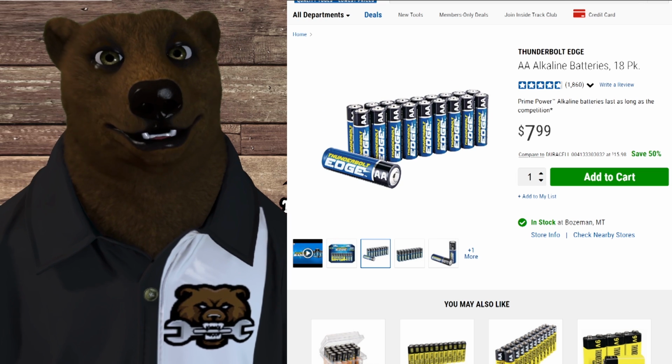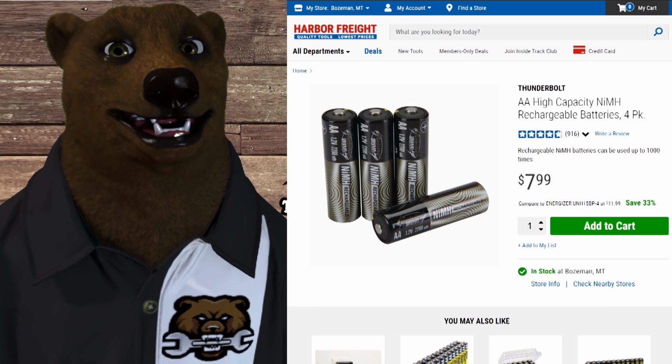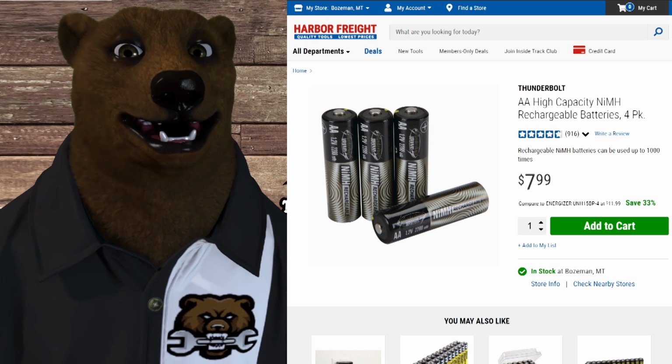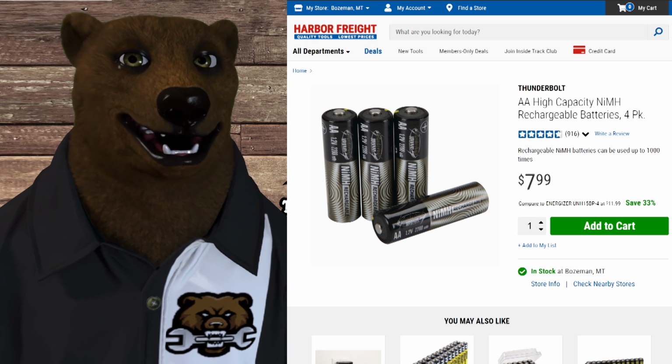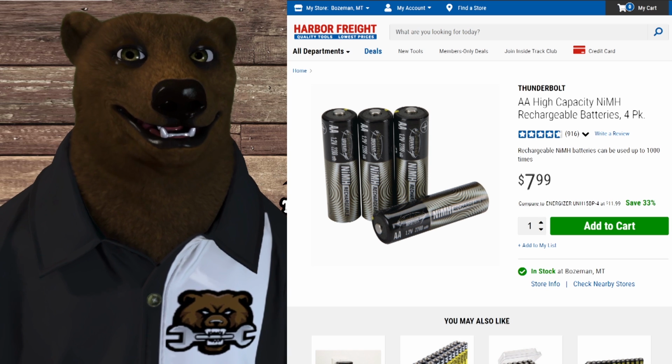Anyway, this is the one where I really want you to start thinking about it. Did you know that Harbor Freight's got rechargeable batteries? I didn't. How did I miss this? Look at this. We got nickel metal hydride rechargeable batteries. They're AA. I've seen them in AAA. They have them in, I think, C and D as well.